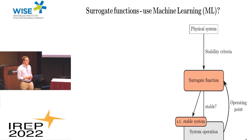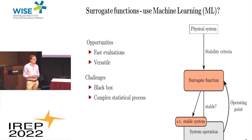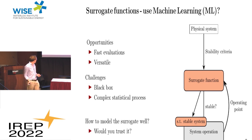machine learning has been evolving over the last years as a great opportunity for these surrogate functions, because it is very fast and very versatile, and you see how much development is going on in the machine learning community. But of course, we have the well-known challenges of being a black box. It's not very interpretable how it comes to a decision. And just training a neural network or a machine learning process is a very complex statistical process in itself. So this leads to the question: how do we model such surrogates well? And maybe even more important, would you trust it in the end?